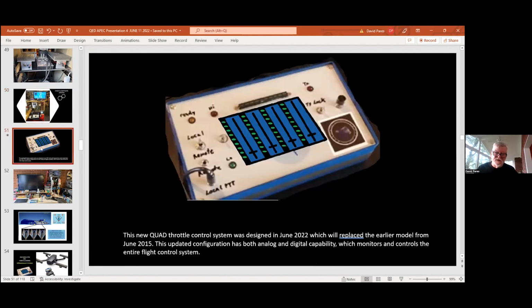And then this is the concept of the quad throttle design. It looked very similar to this with slider bars and LED lights on the side. Real nice, right? In the graphic. But it just shows what our future is looking like.